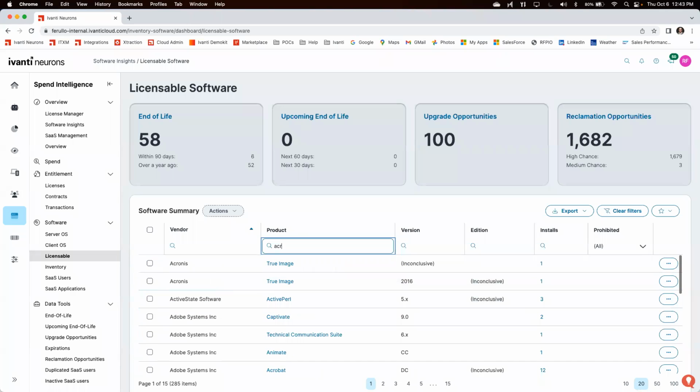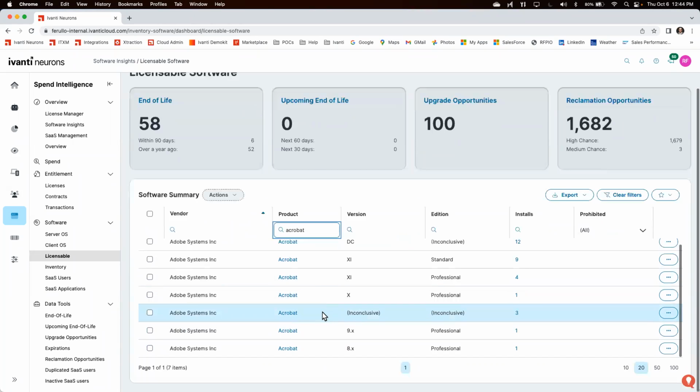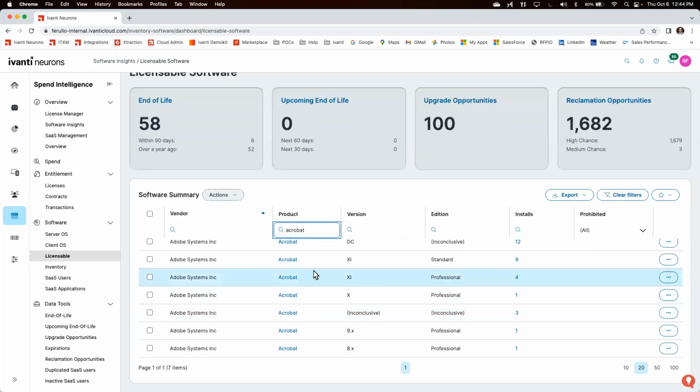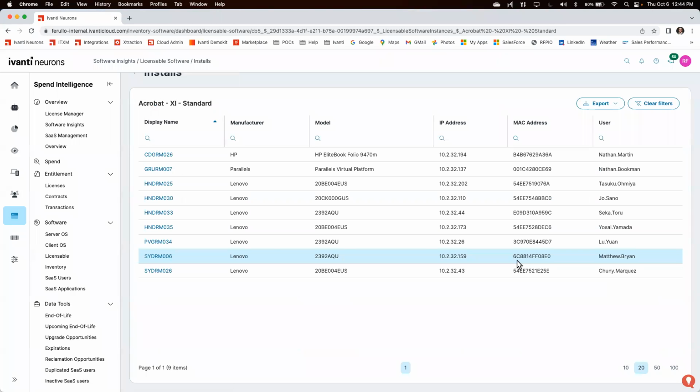So if I search for Acrobat, we'll filter this list of 520 down to exactly just the copies of Acrobat that are in my environment. Now, there's two ways to look at this piece of software, Adobe Acrobat. If we're interested specifically in XI Standard, that particular version, we can click on the number 9, which represents the number of installations that we have in our environment.